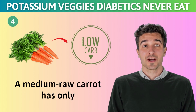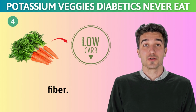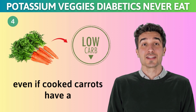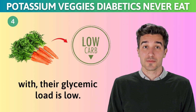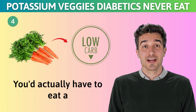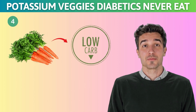A medium raw carrot has only about 6 grams of carbs, and about 2 of those grams are fiber. So what this means is that even if cooked carrots have a medium GI, because they don't have a lot of carbs to begin with, their glycemic load is low. You'd actually have to eat a whole lot of carrots to see a significant spike in your blood sugar.